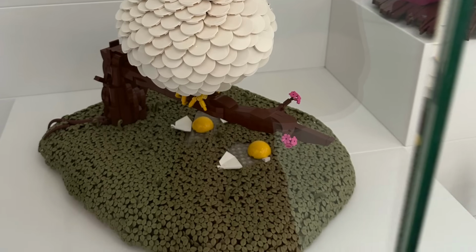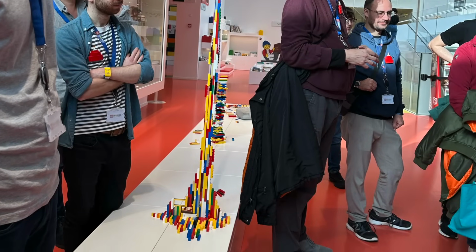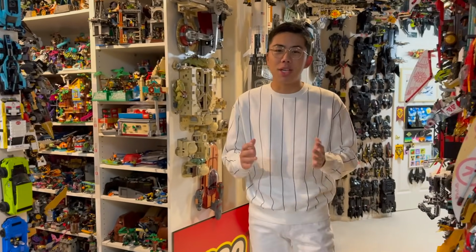Of course, very cool to see so many crazy creations, the LEGO Museum, the actual LEGO restaurant area, just a ton of fun stuff to do overall. All right, and with that, we have summed up our adventure through the LEGO house, both the private tour as well as our entire day there with the other LEGO influencers and YouTubers.